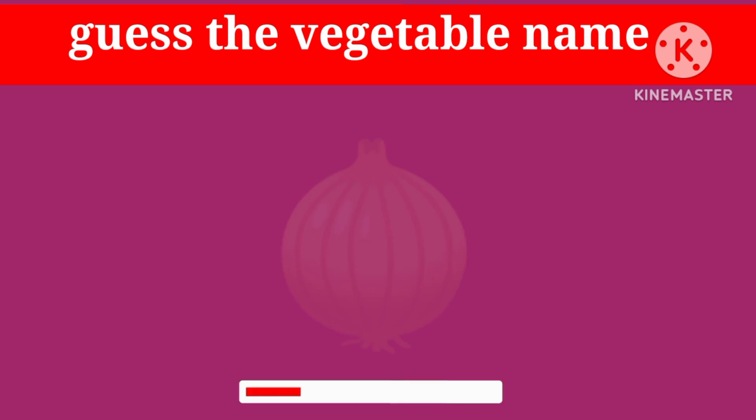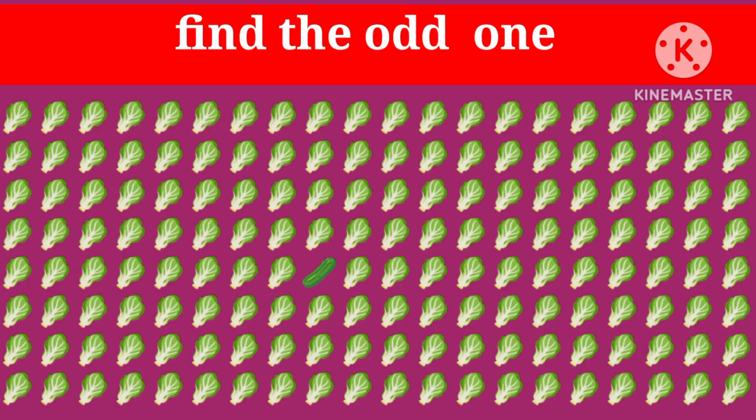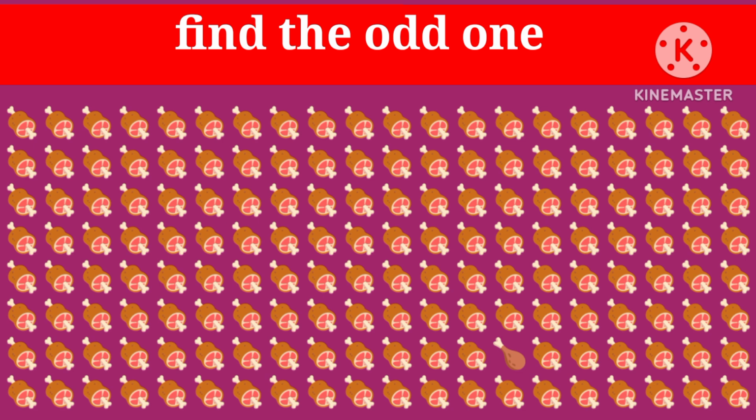Guess the vegetable name. Onion. Find the odd one. Here it is. Find the odd one. It's here.